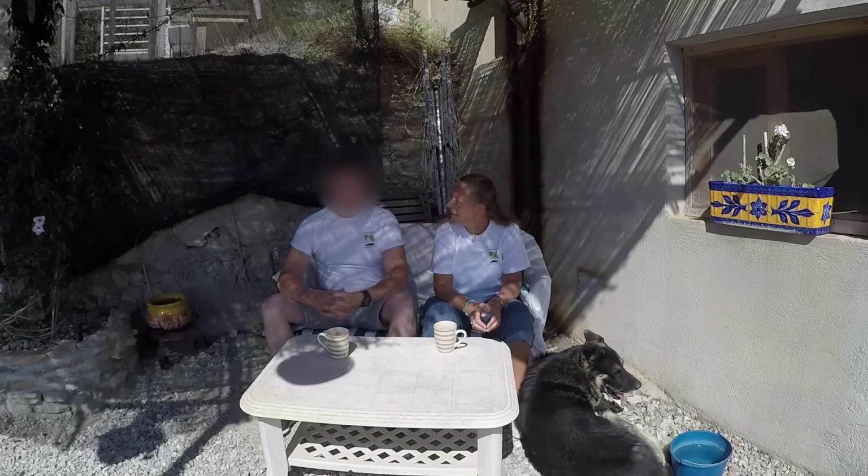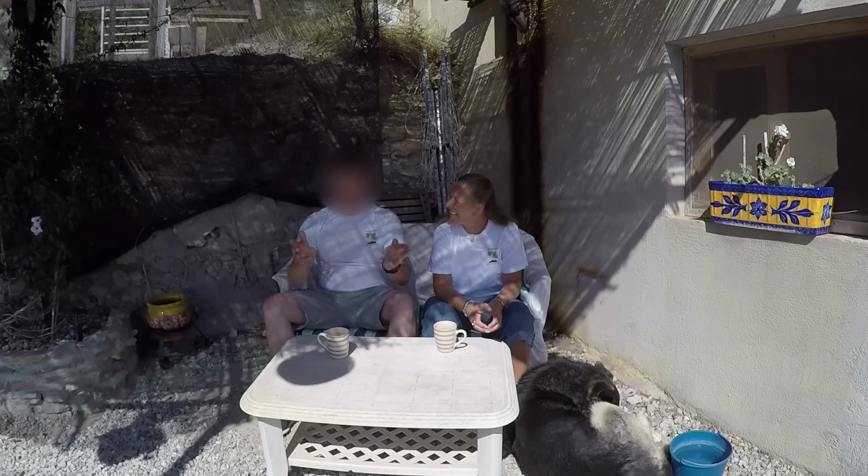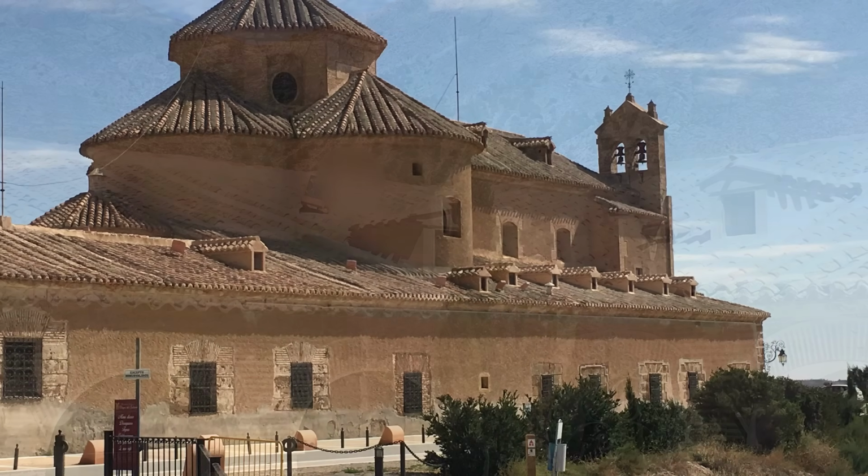And how long have you actually lived out here now then? 14 years we've been here. Wow, 14 years. This November we've been here 14 years. I can see why though. I mean, it is absolutely stunning, breathtaking. Like I say, we went up to the monastery yesterday and the views up there were incredible.